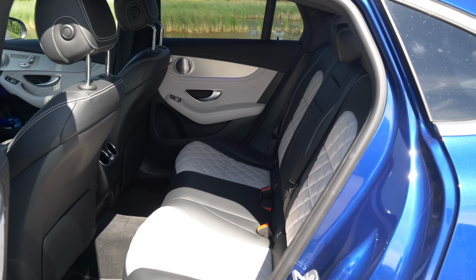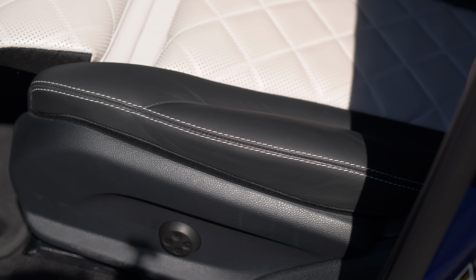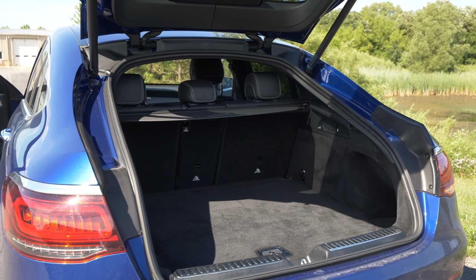On the ergonomic side of things, it is a very comfortable cabin. Despite the coupe roofline, I do have headroom back here. I have legroom. I can fit behind myself at 6 foot tall. The trunk space is a little compromised when compared to the regular GLC, but it's still very usable.